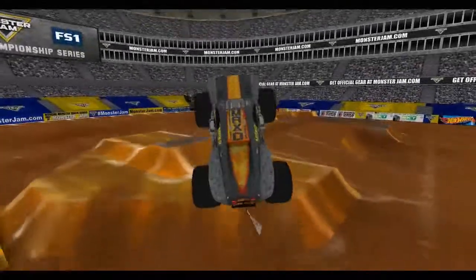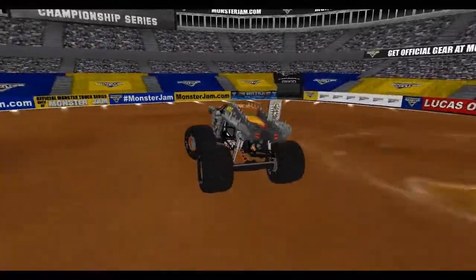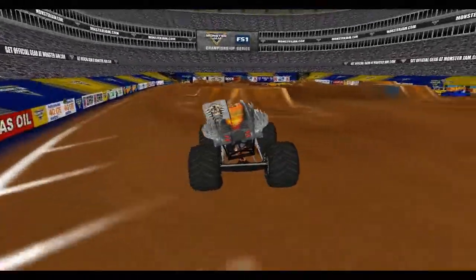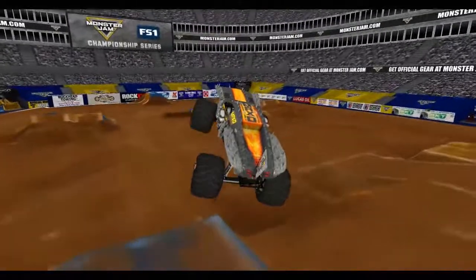Now going right back for that cross spread. Don't land on one wheel, this is in trouble. All right, so now what's he gonna do? He still avoids the staging area. Now going for that tabletop once again with more big air. This could be trouble though, unless he lands right.